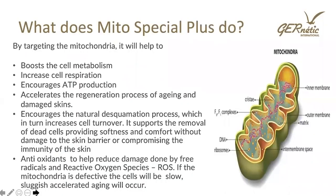So in saying that, the Mito Special, by targeting the mitochondria, will help boost the cell's metabolism and increase cellular respiration. It really encourages the ATP, the energy production, within the cell directly. Because of this, it'll help to accelerate the regeneration process, and if the skin's aging or damaged, that's a really good benefit to have.